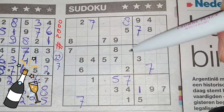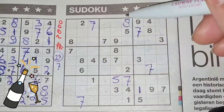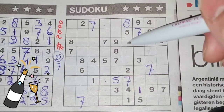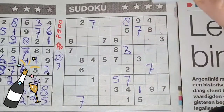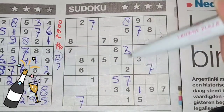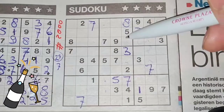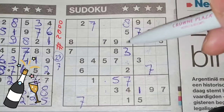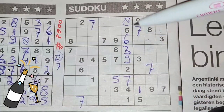1, 2, 3. Yes, 3 missing numbers in this column. One of the missing numbers is 3. We see here 3, no 3 there. Here 3, no 3 there. The only place for a 3 should be there. 1, 2, 3, 4, 5, 6 is missing, and 9 is missing. 6 and the 9, we see here 9, no 9 there. 9 should be here, and the 6 goes there.